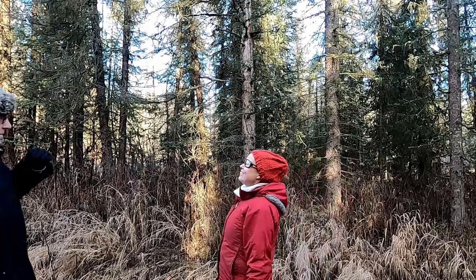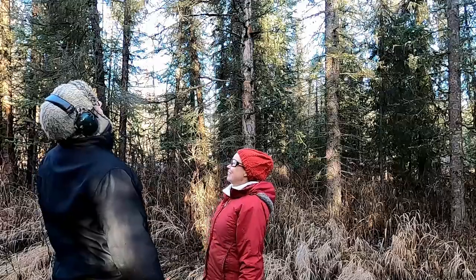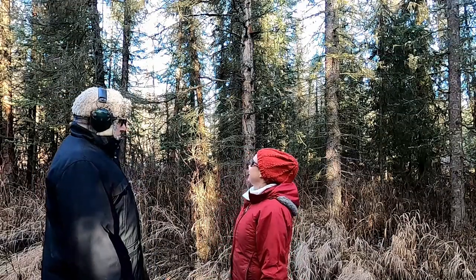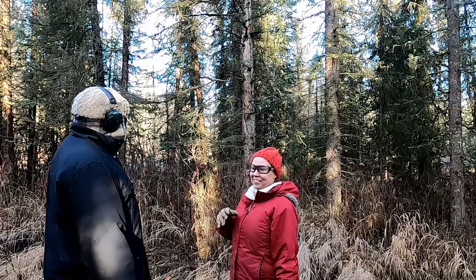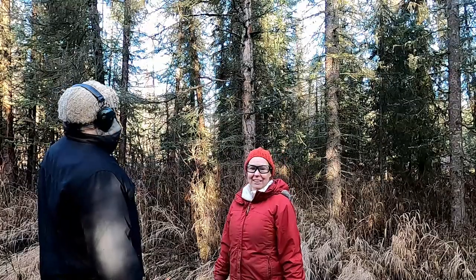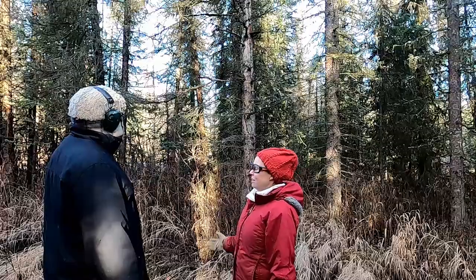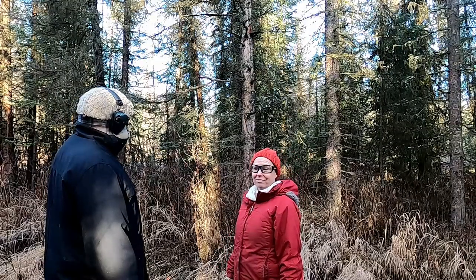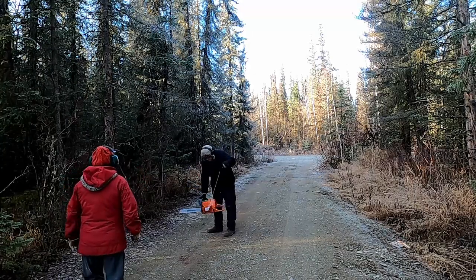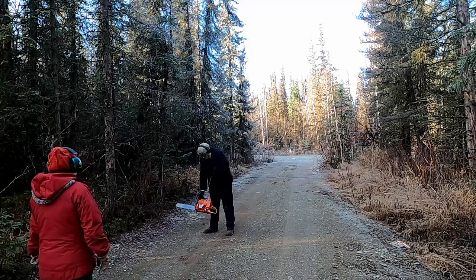This is so sad, the beetle kill destruction that has happened, because a lot of these trees were perfectly fine this time last year. And it's not only our area, but you can see it all over the valley. It just came through and killed a majority of the trees. Oh my gosh.